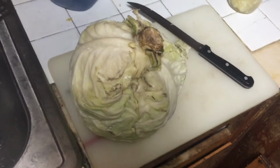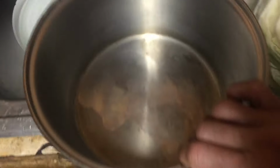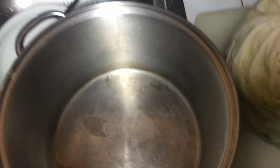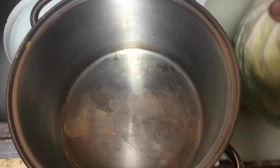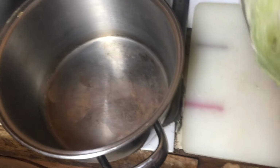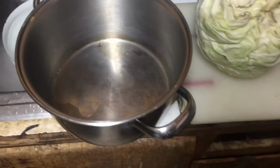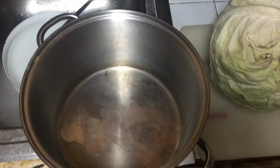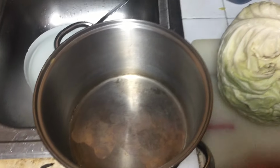You could use a food processor, you could use a slicer or whatever. And then you just get a bowl, or what I use, a pot. You shred up all this stuff, throw it in here, and then you're going to add salt to it. Now, how much salt do you add? Well, there's a couple of formulas. You can weigh your cabbage and do it that way. But what I do, I just dump some salt in there and then massage it around, and I'll taste it. What it comes down to is you can't really put too much salt.